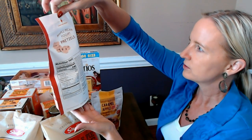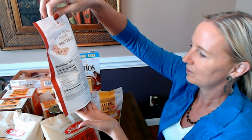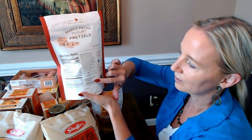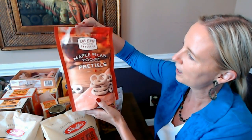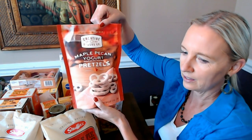I don't believe this is an Aldi brand. I don't believe this is a Lidl brand. There's no... Oh, it's not. Look at this. This is packed by Creative Snacks Company in High Point, North Carolina. How about that? I'm not familiar with them. Well, High Point's not too far away. But they look so delicious. And this is a 9-ounce bag.